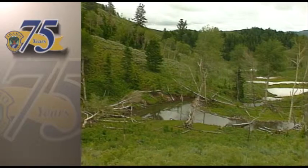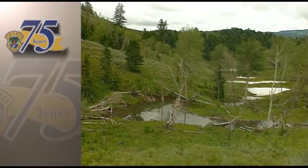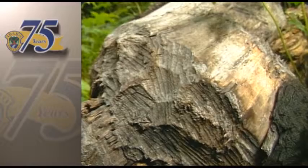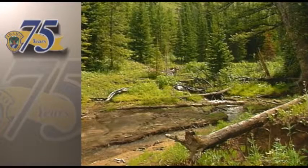From this vantage point, it's also clearly evident how dramatically a beaver colony can change the surrounding area. I tell you, the beaver is an incredible animal. There's none other that I can think of that could come into an area and totally change the environment, from a dribbling little creek like that to a whole series of ponds.